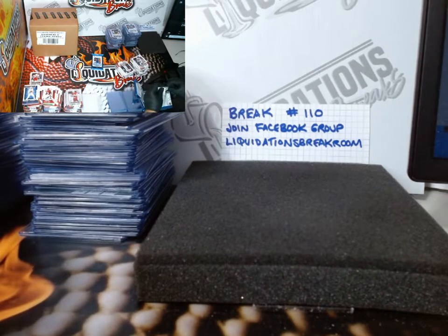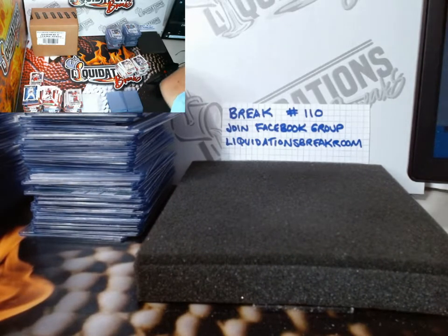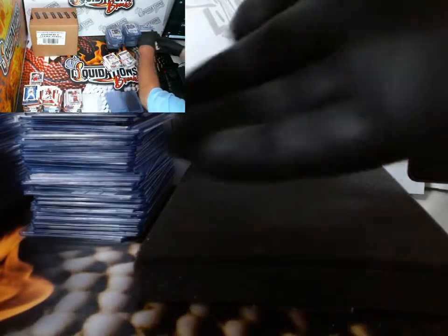There'll be 220 or so autographs at the end between the three cases, like 74 in each case. So. Ehlinger, yeah, that was a good one. Okay, this is the rest of case 2.